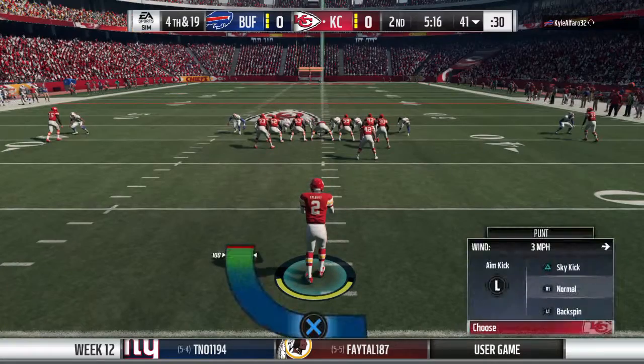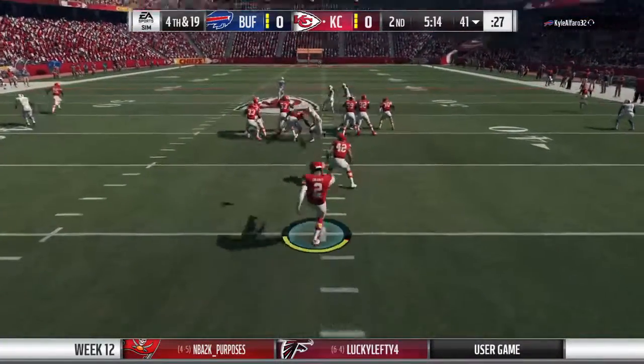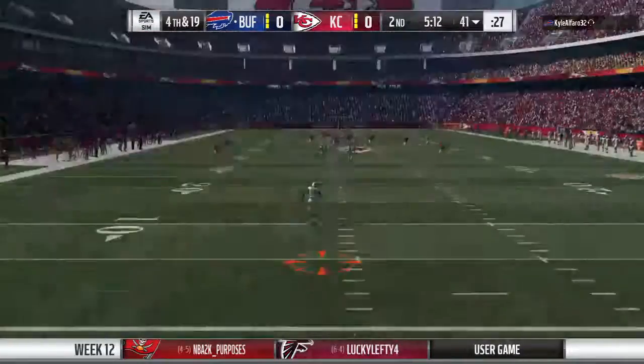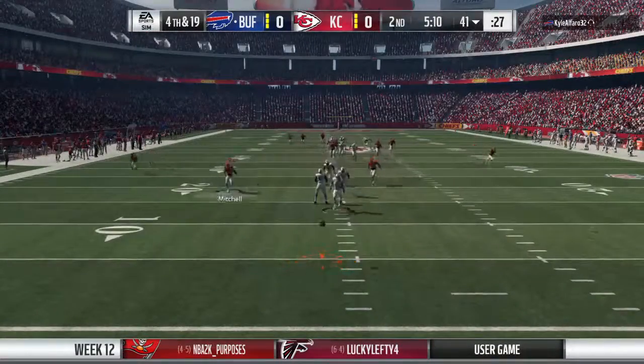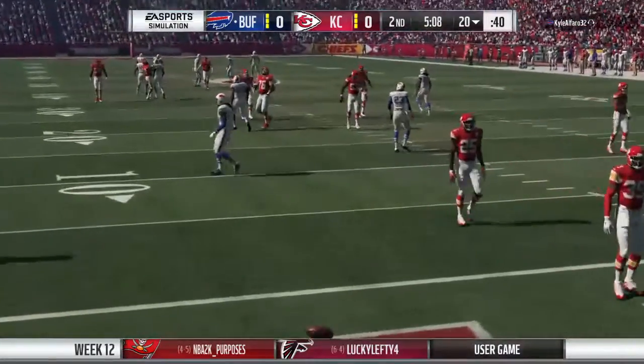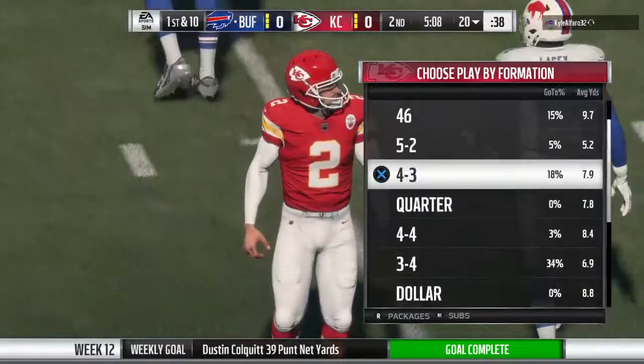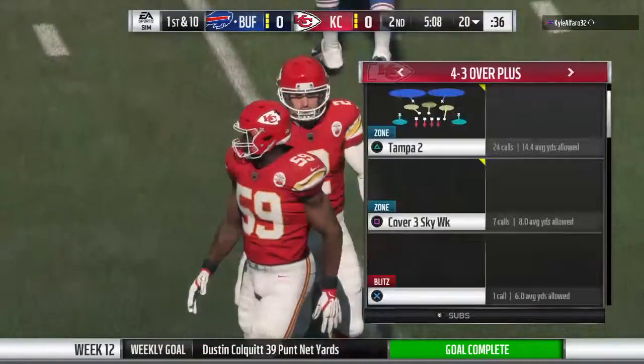On fourth down on is Dustin Colquitt to kick this away. And he didn't quite have the backspin on that one. It hits at the 4 and continues into the end zone. It's a touchback. The Bills getting set to go.